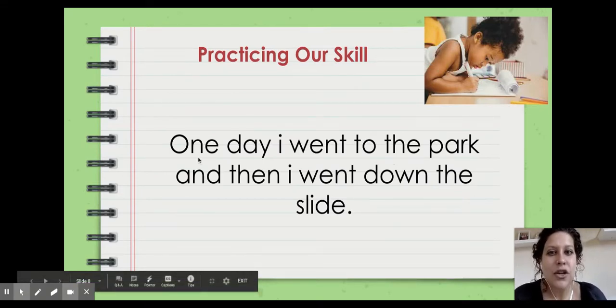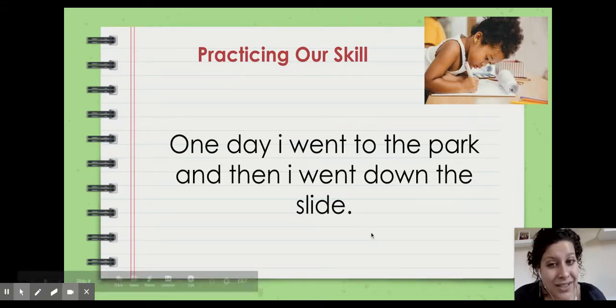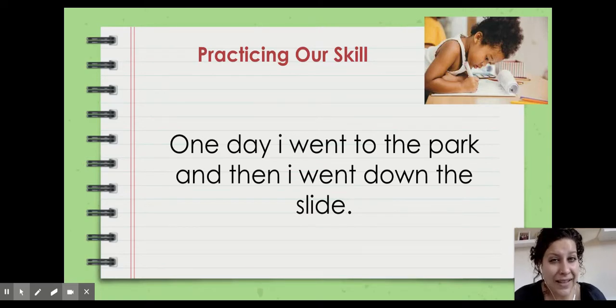This sentence says, one day I went to the park and then I went down the slide. I'm noticing there's some mistakes here. Can you find them? You can pause the video here to practice finding the mistakes.